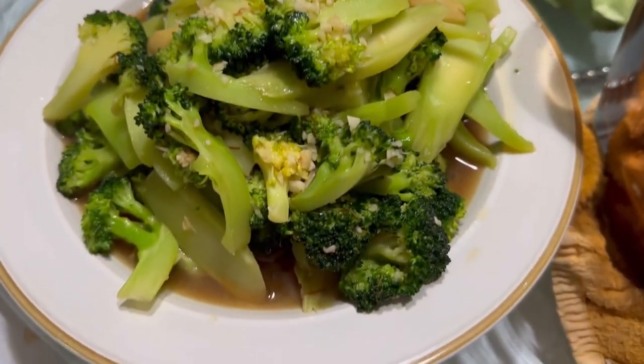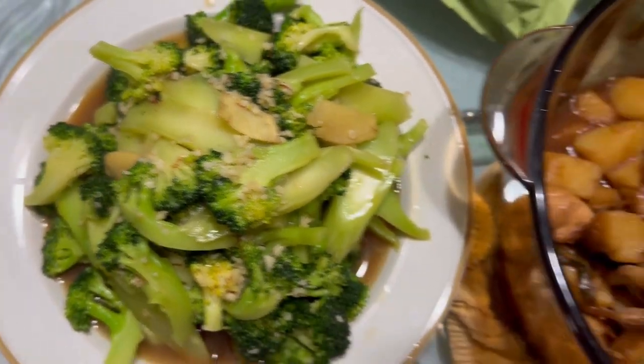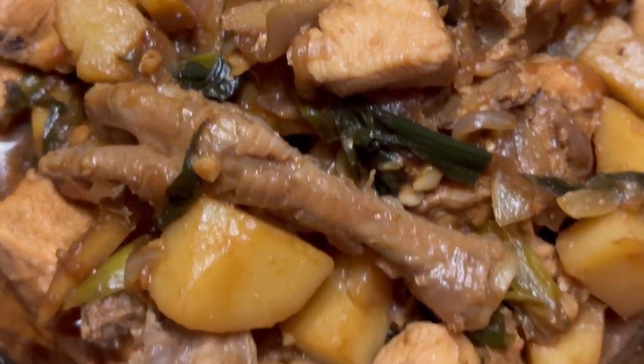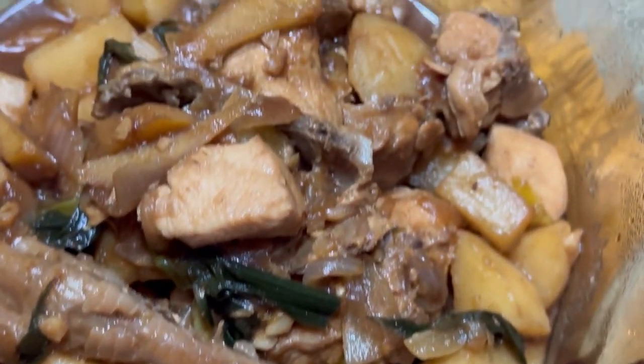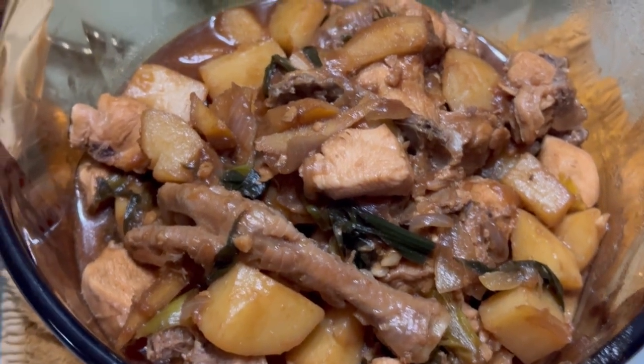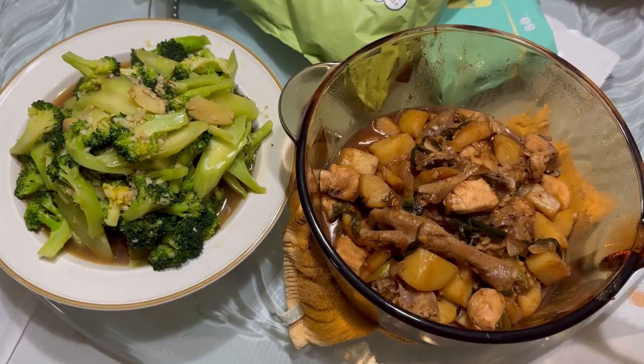At last, some home-cooked food for a change. This is broccoli with garlic and ginger. And then we have chicken stew with potatoes. This is actually one of my favorite foods because it's very comforting. A very simple meal combination with rice.